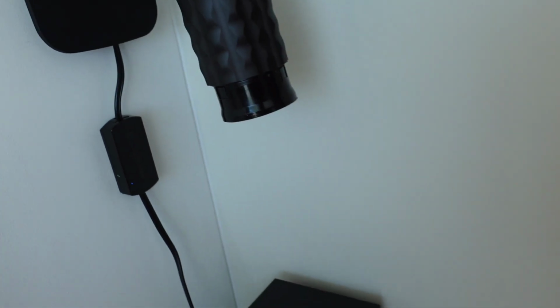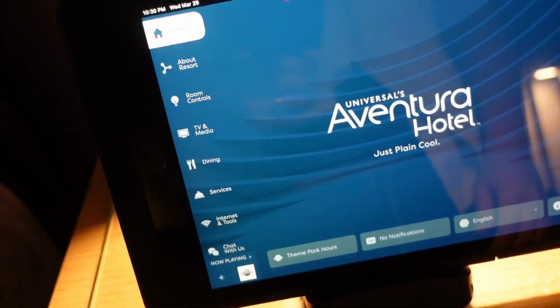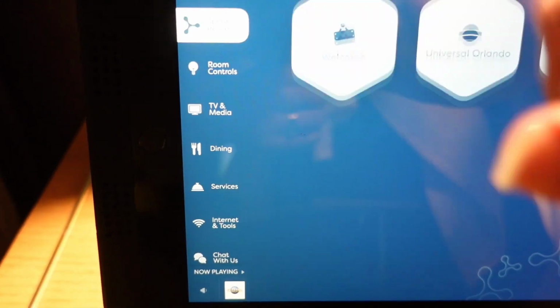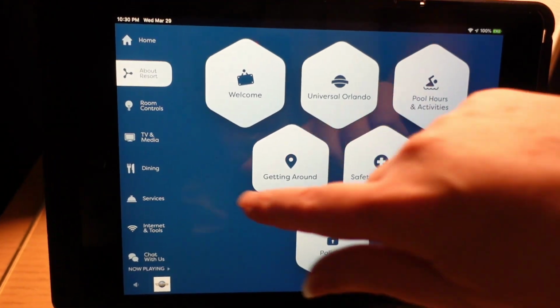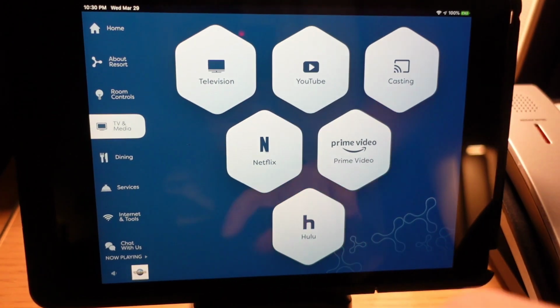This one had some different features with the technology, like I said. That was the only real difference from this one. I did actually like this tablet. It was neat. You could change the channel on the TV, you could order food, you could request things to your room, change the lights and the temperature. That was probably the coolest feature.